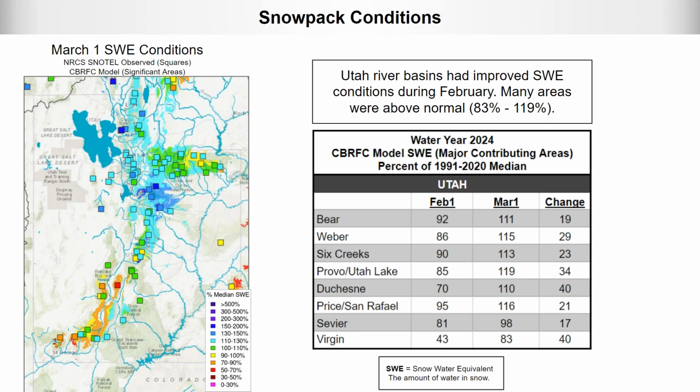Looking at our snowpack conditions in our model, the figure on the left, we have in the shaded areas that's our model SWE. And then overlaid on top of that are the NRCS snow-tel sites, and they're color coded based according to the legend in the lower right there, based according to the percent median.